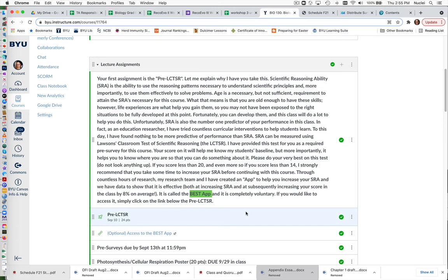It is completely voluntary. I'm not making you do that. I do want you to take the pre-LCTSR so you know where you are, but you don't have to do the best app. I've got right here, if you score less than 20 or more importantly, less than 14, these are some key cutoffs that I can discuss with you if you're interested one-on-one. But if you score less than 20, it means that you are deficient in some very important skills. Less than 14 and then you are really deficient and you're likely to struggle in this class.